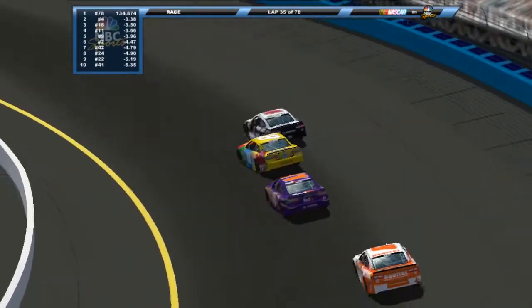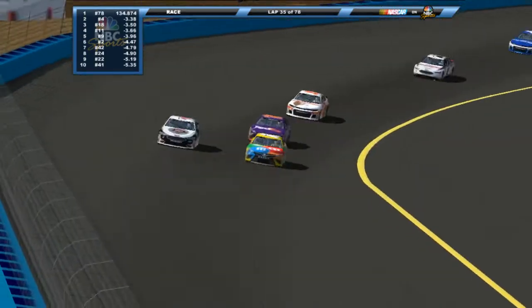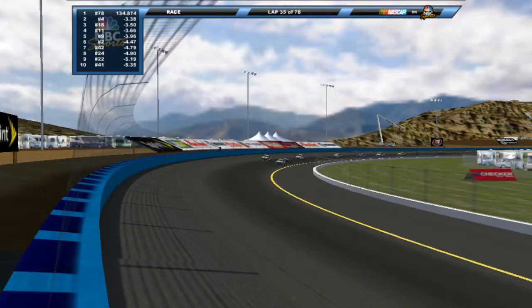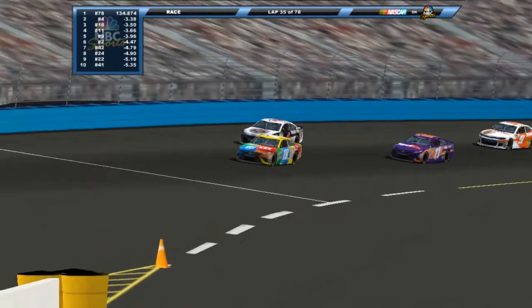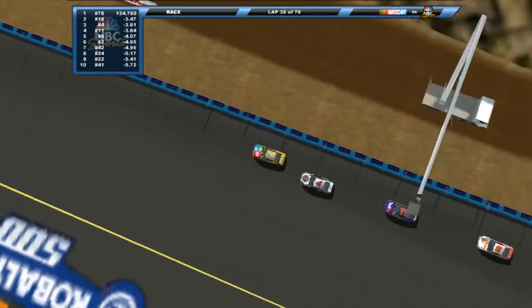So he got a little high, almost makes a little bit of contact here, and slides up the racetrack. And he just gets a little slide drop there, and he should have been good to go, and that's how he was able to pass him. Does he slide up the racetrack? Yes. So that's how Kyle Busch got second place. Now it looks like Harvick's going to have to do the same thing in order to get past him.